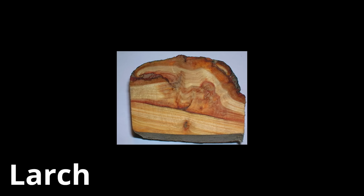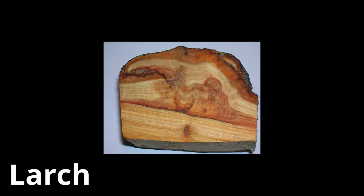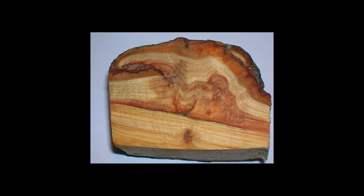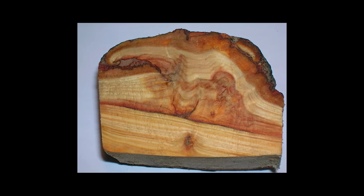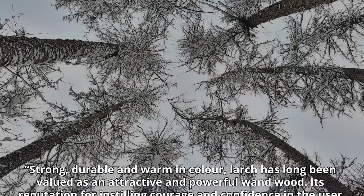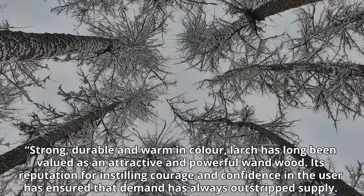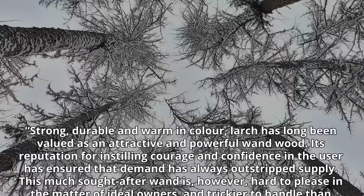Larch. Larches are deciduous conifers from the genus Larix. These plants can grow anywhere from 20 to 45 meters tall, and are native to much of the cooler, temperate northern hemisphere. Ollivander had this to say: Strong, durable, and warm in color, larch has long been valued as an attractive and powerful wandwood. Its reputation for instilling courage and confidence in the user has ensured that demand has always outstripped supply.